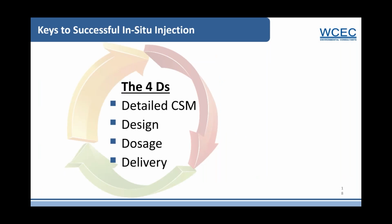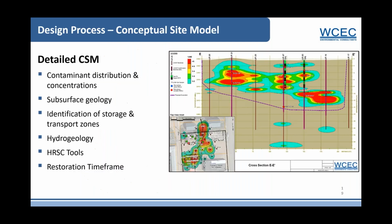So, some keys to successful in situ injection, I call this the 4Ds. A detailed CSM is number one. You're going to hear that a lot today. Then a robust design that's based on the CSM, having adequate dosage, and then successful delivery of that dosage to the target zone. So let's look at the conceptual site model development briefly.